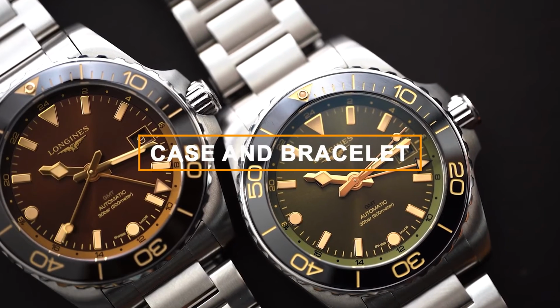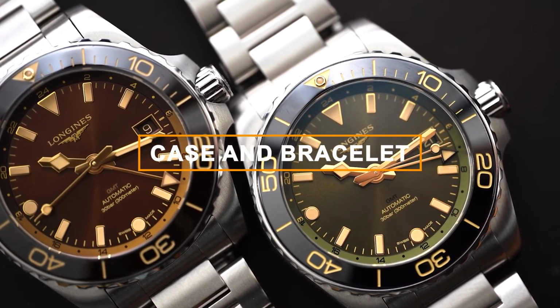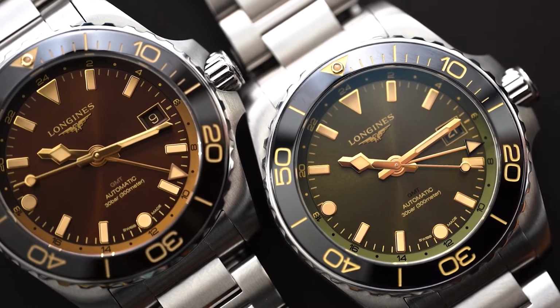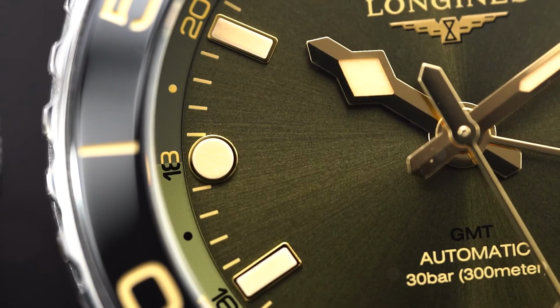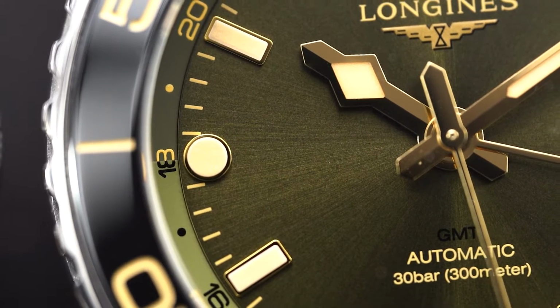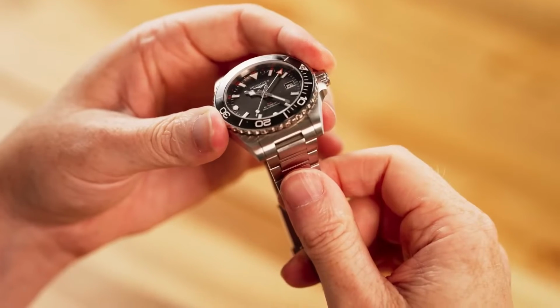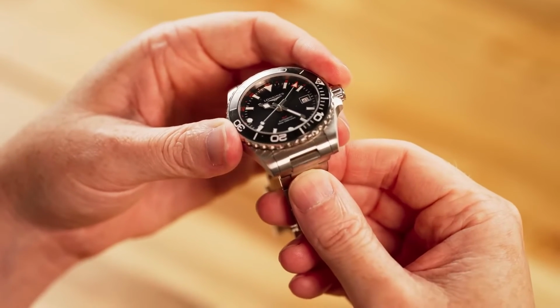Next, let's dive into the case and bracelet of both the new Longines Hydroconquest GMT and the original Longines Hydroconquest, as they have some intriguing differences and upgrades. Absolutely, Joe. First, let's take a closer look at the bracelet. The GMT model features a 3-link bracelet that tapers elegantly, with quite an aggressive taper to be precise. Now, where it stands out is in the clasp.